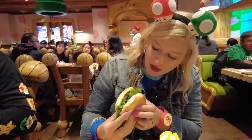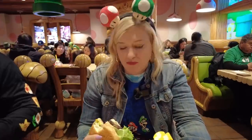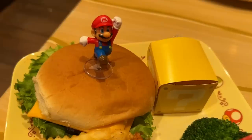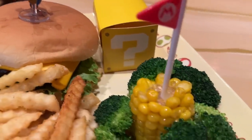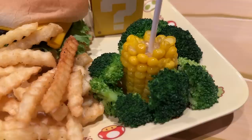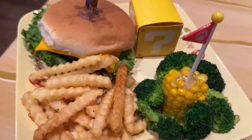It's like a standard cheeseburger, no condiments. I'm gonna see if there's ranch in the Mushroom Kingdom. Yeah, it's just a standard quick service burger. I generally think Universal does quick service burgers pretty well. They usually are not dry and have good flavor. Again, I don't think you're coming here because you think the cuisine's gonna be amazing.